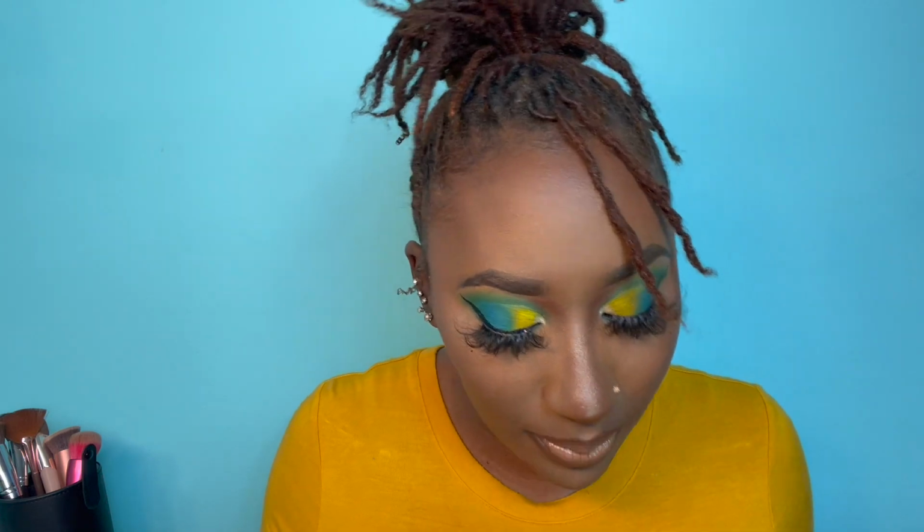I think it's a little too light. Or I need to add some more lip liner, at least to the bottom. Let me see. I need to add something because I'm not liking it. Okay, I think that toned down the color a lot.